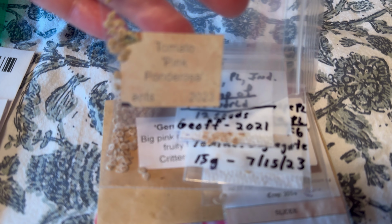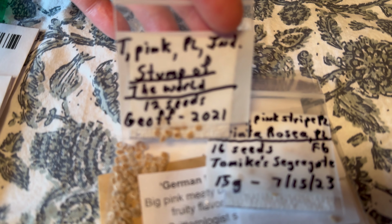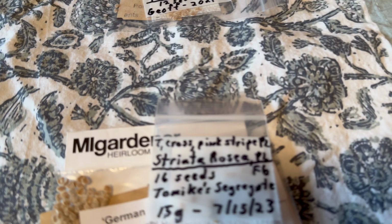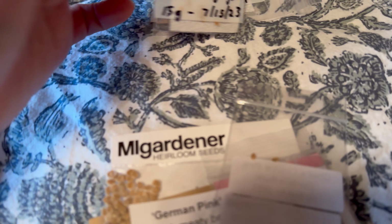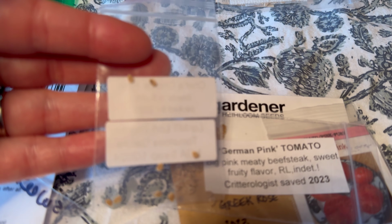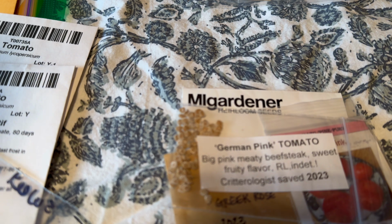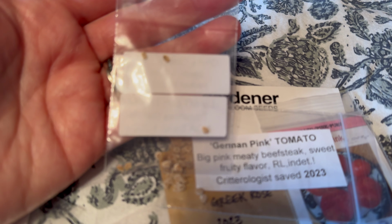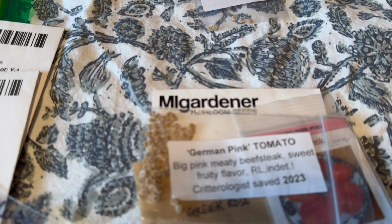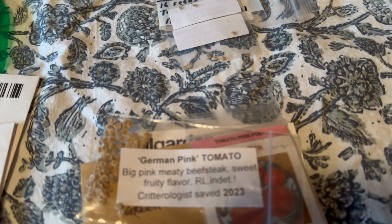So varieties here, we have Pink Ponderosa, Stump of the World, a first for me this year. Always look forward to that one. Striata Rosea, first for me. This is from someone, their name is on it, and I don't want to share their name. But this one is Chef's Choice Pink. Chef's Choice series, I believe they're hybrids, but they're always really, really good.